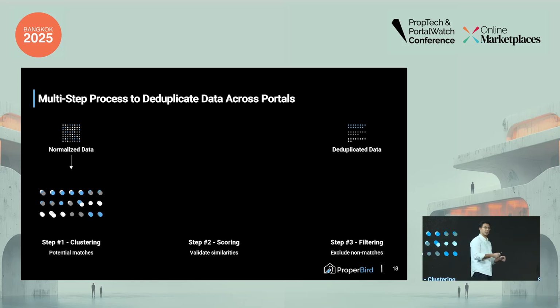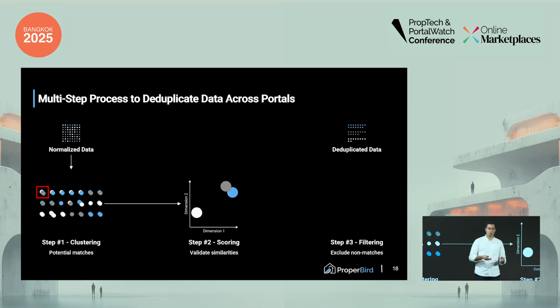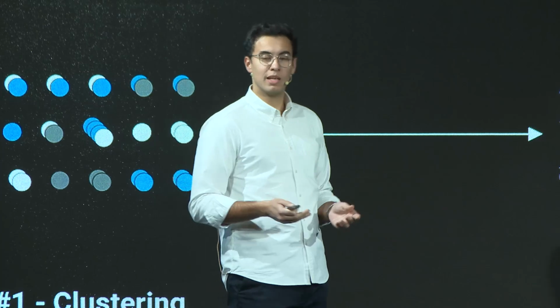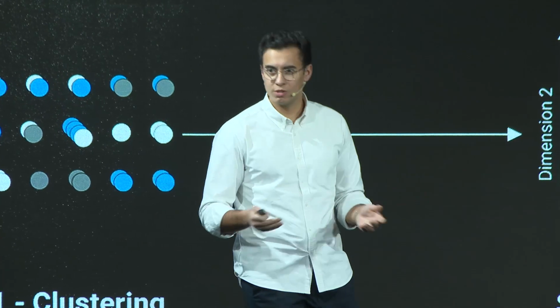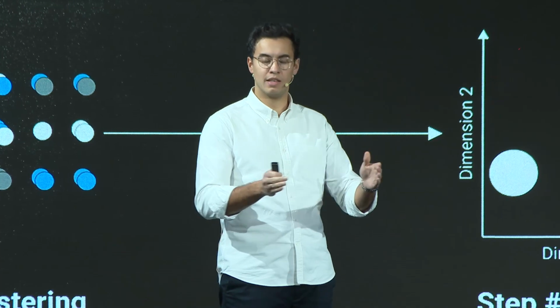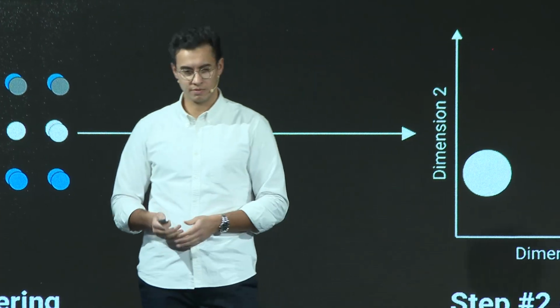It follows the following structure. We first start off by clustering the listings. We then look at each of those clusters and start analyzing or validating the similarities between them. We then exclude the outliers and are able to identify how the listings can merge together. And now to the million-dollar question, where do we use AI? Basically, we use AI mainly in the scoring and in the filtering steps.